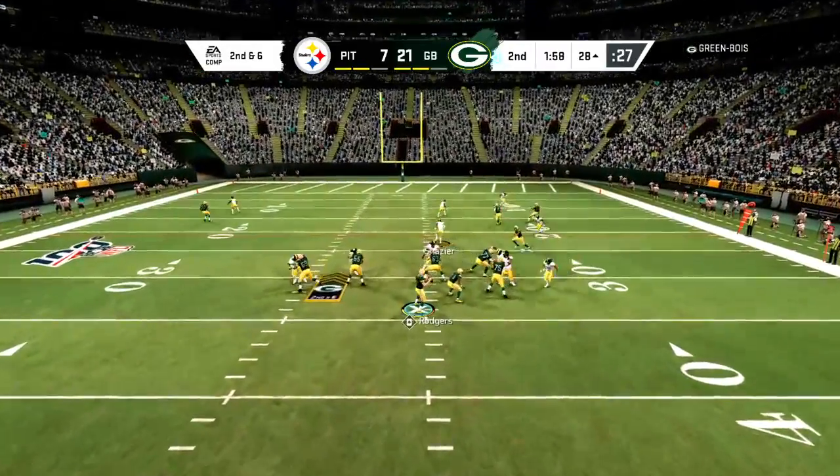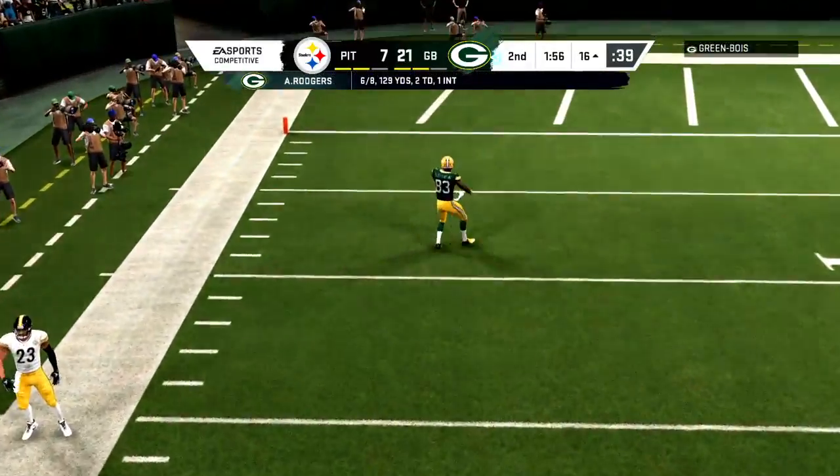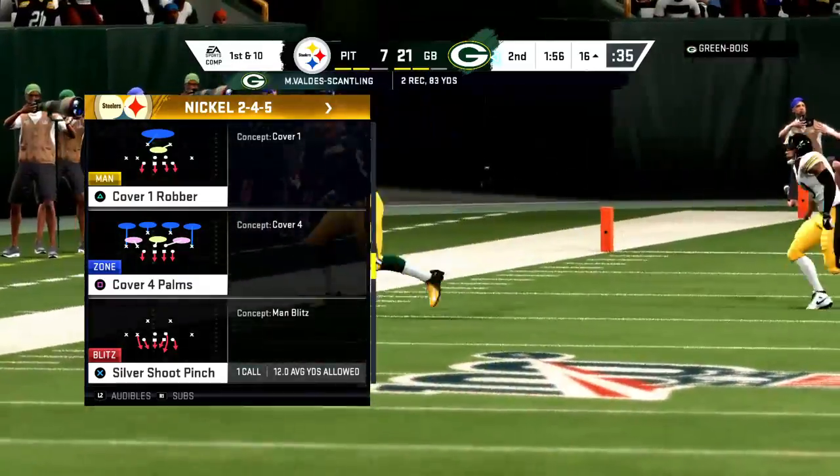To throw again on second down, Rodgers. And they'll have it in the red zone before he crosses over out of bounds. 12 yards there and a first down.